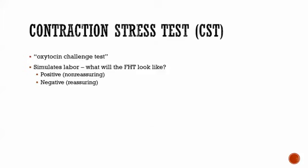You keep titrating that up until you get 3 or more contractions in 10 minutes, and then you are looking to see what those contractions do to the fetal heart rate. So this is almost like simulating what's going to happen to the person when they come in labor. So if you have a positive contraction stress test, then that's non-reassuring. A positive contraction stress test is you're seeing what you'd hoped you wouldn't see when somebody's in labor.